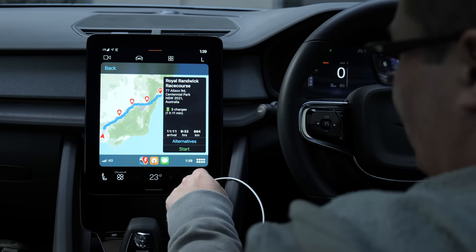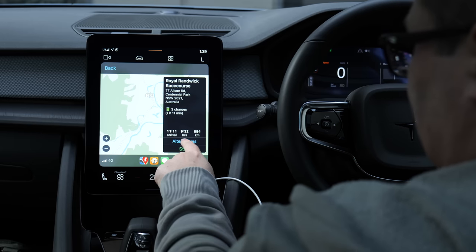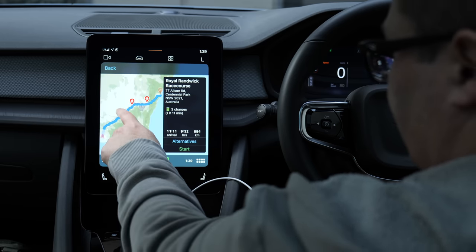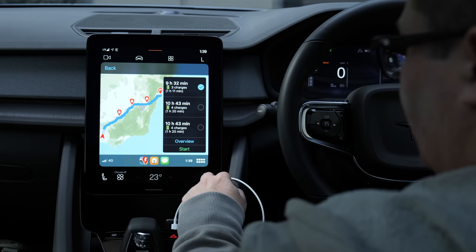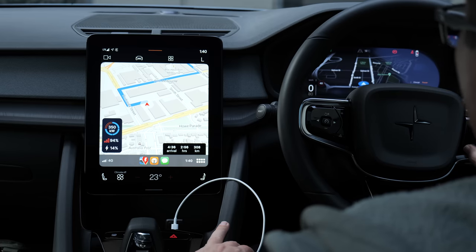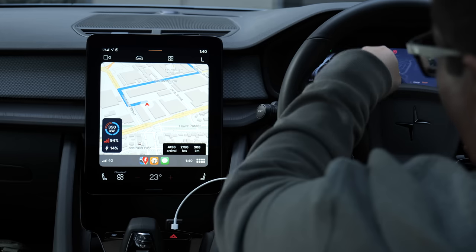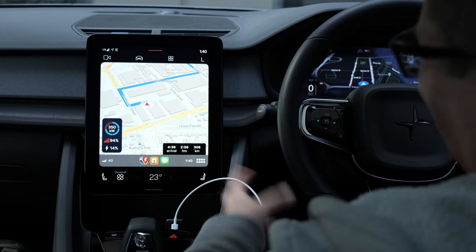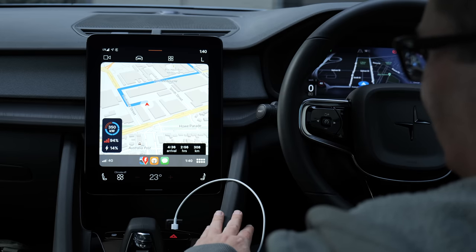Can I tap on those routes? Can I see information? Oh, what have I done? No, I can't tap on any of those. I can see alternates. Okay, so show me just alternates. And if I go start, that's pretty cool. No, it doesn't come up in the maps. It'd be nice if A Better Route Planner came up on the maps in the dash as well. I suppose you could just take this and move it to Apple Maps or Google Maps and it would do it. But that's pretty cool how the whole interface works.